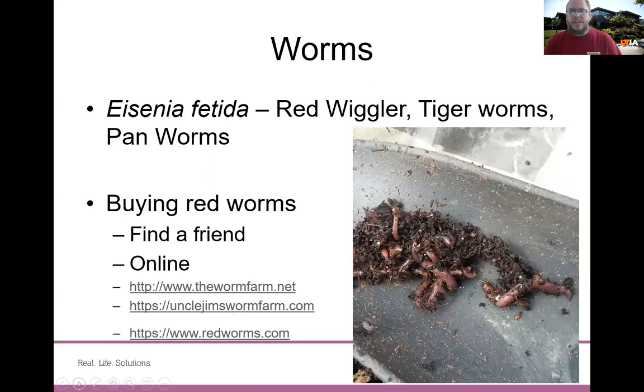But what we tend to use are these worms called Eisenia fetida. These are red wigglers, or tiger worms, another name also being panworms. They're a little smaller than regular earthworms, and they're also a little bit redder in color. They're also very good eaters, eating a lot more and a little bit faster than other worms, which makes them perfect for composting.